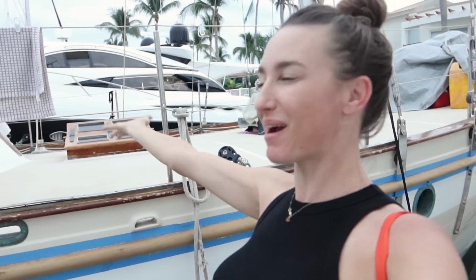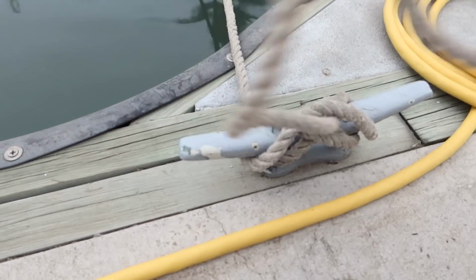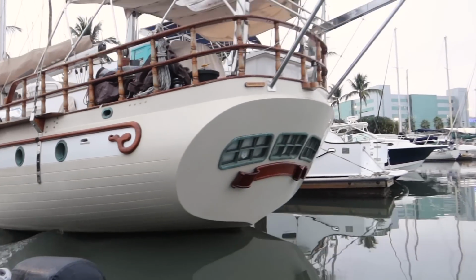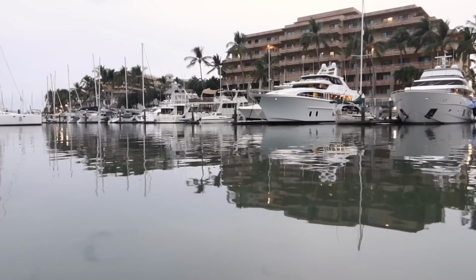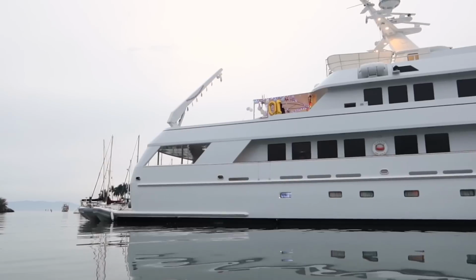We're going for a dinghy ride. This man has the jug of gas. We're gonna take a shower in the showers up top here. Yeah, it's gonna be great. You know what we're doing tonight? If I'm honest, I just took a siesta. And for those of you Americans, that's a nap. Okay, let's get in. We saw, we showered, and back to the boat.